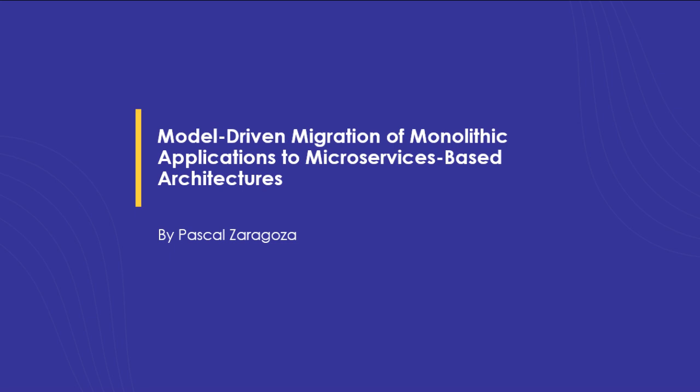Well, that brings us to the end of our deep dive into the world of migrating monolithic applications to microservices. We've explored the challenges, the solutions, the real-world implications of this whole architectural shift. And we've also seen how model-driven engineering can play a key role in making this transition smoother and more efficient. So before we wrap up, what are some key takeaways that you hope our listeners will walk away with from this deep dive?